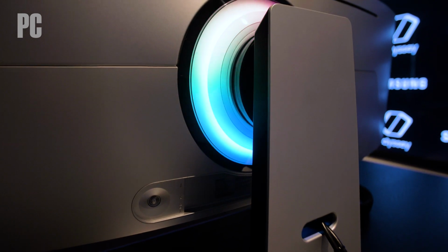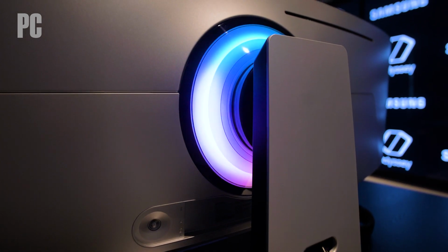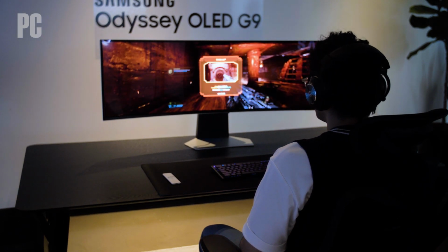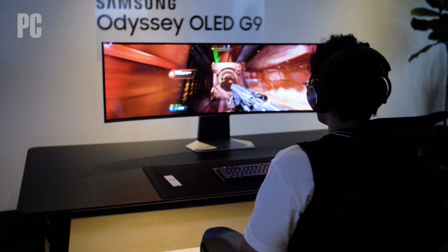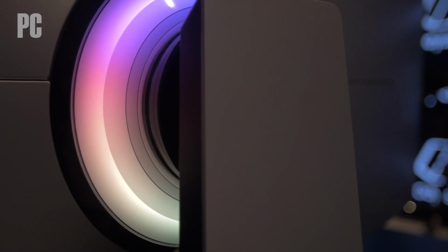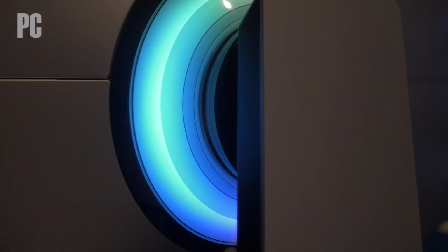And if you don't have the gear to run these games, fear not, as the Samsung Gaming Hub makes an appearance as well. The all-in-one streaming platform allows gamers to stream their favorite titles from popular game streaming services like Xbox Game Pass and Nvidia GeForce Now.